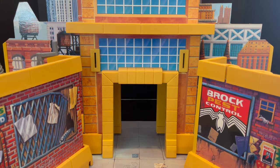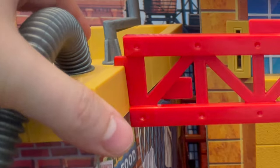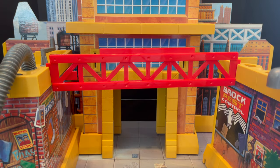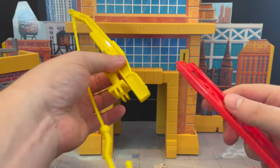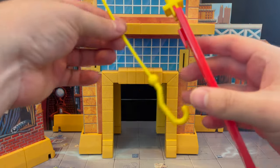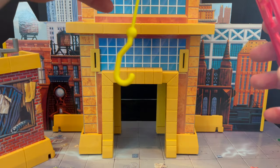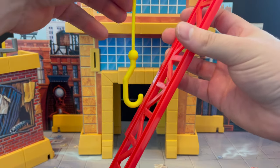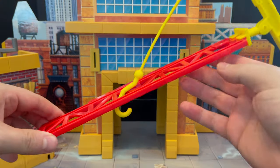Now, right here, you could essentially affix these two side buildings together, and you would have a different sort of structure to play with. So again, very modular, very fun, but honestly, for displayability purposes, I think it works best just to clip the yellow crane onto the red girder and stick it onto the sidewall. But again, there really is no right or wrong way for display.